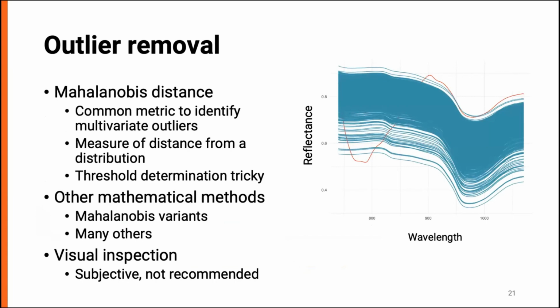Once you've got your spectra extracted and you've got one spectrum per sample unit, you can go through the outlier removal process. And actually, I typically do this before I aggregate my spectra, just in case there are any wild outliers that are going to affect the mean spectra that I end up with. So if you look at this figure on the right here, there's this red line amongst the blue that's clearly very different from most of the spectra that were captured in this data set.